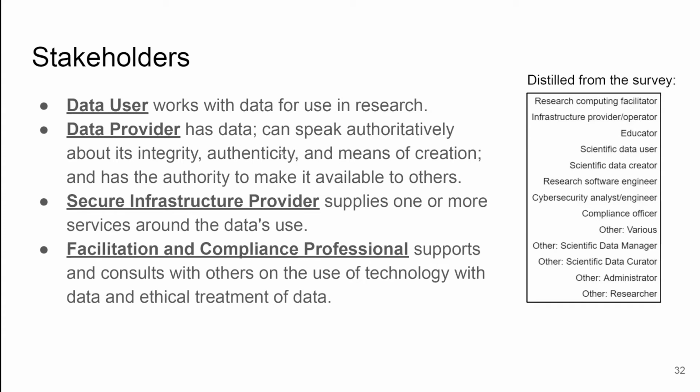and data providers that are providing the data and have the authority to make it available to others. There are infrastructure providers, which can include the gateway operators supplying services around how the data is used, but the gateway may also be the data provider. And then often your gateway may be working with a compliance officer to make sure that the data compliance requirements your gateway works with are supported, and you're following appropriate treatment of the data.